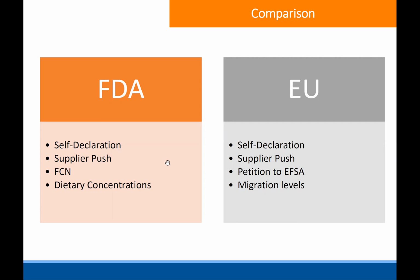If, for example, a particular substance hasn't been cleared by the FDA, the most common way of having that substance cleared is through a submission of a food contact notification. Same way with the European Union, if a substance hasn't been cleared through the European Union food contact regulations, a petition to the European Food Safety Authority can be submitted in order to have that particular substance cleared under the EU food contact regulations.